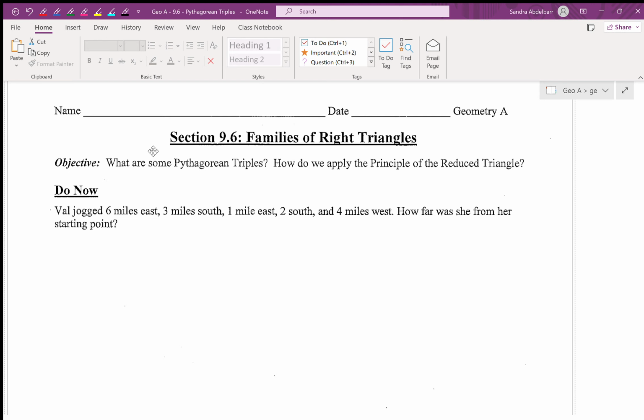That's where the west comes in. So she's going east, south, and then it's like, oh no, I passed where I needed to be. Let me backtrack. So let's see what we're going to do here.